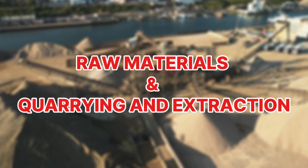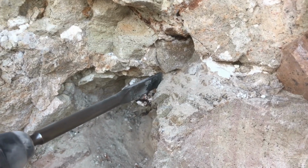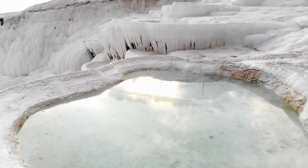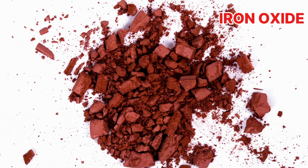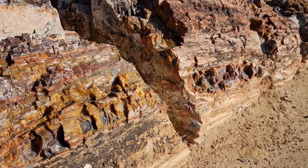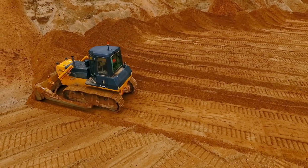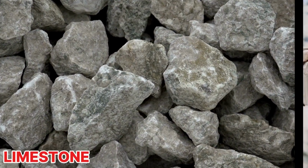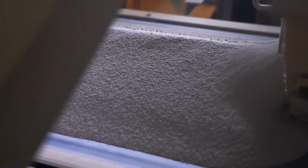Raw materials, quarrying and extraction. The two primary ingredients in cement are limestone and clay. Limestone, rich in calcium carbonate, provides the essential calcium, while clay contributes silica, alumina, and iron oxide. These natural materials have been nature's building blocks for millions of years, long before humans decided to get in on the construction game. In addition to limestone and clay, cement manufacturers incorporate other additives to enhance the final product's properties.